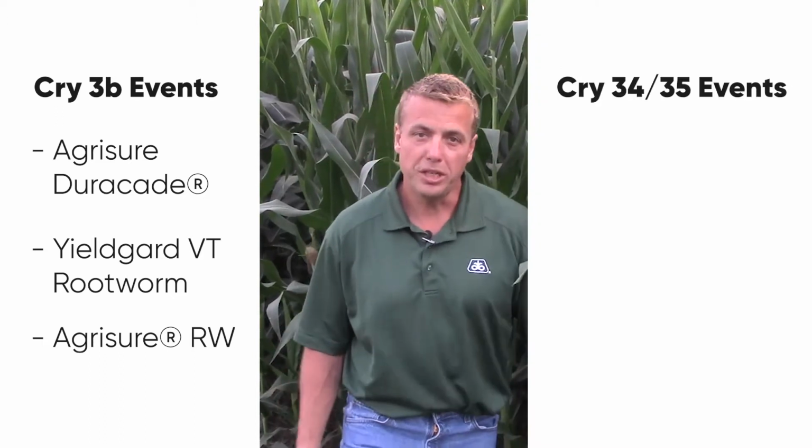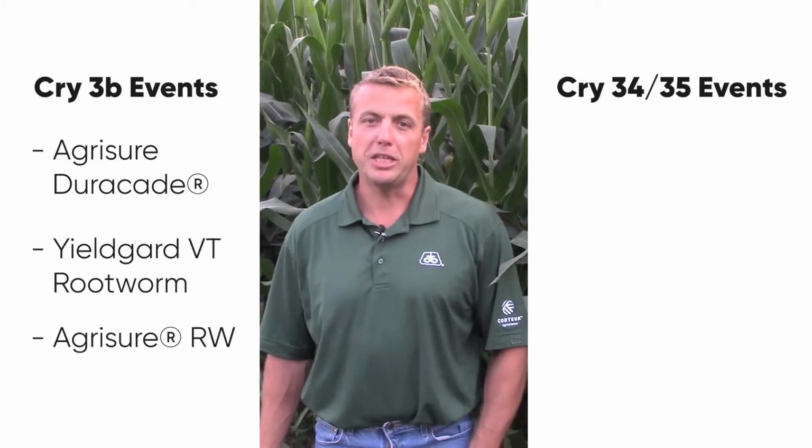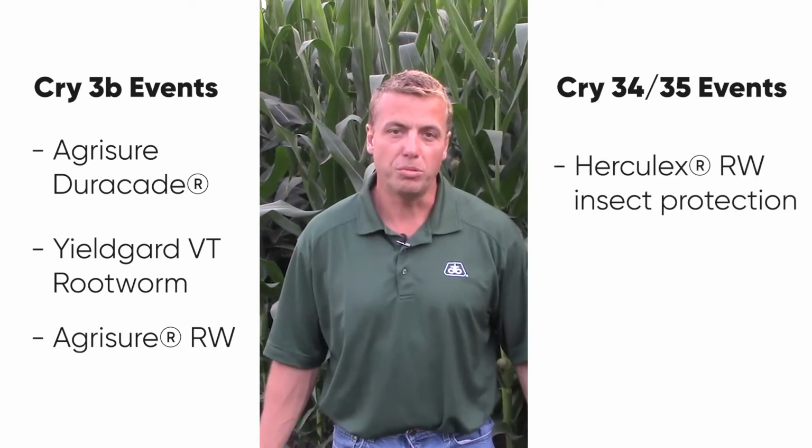Now, when it comes to traits out in the industry, we can basically divide them into two different categories. And as you can see from the chart, one can be grouped into what we call the CRY3B proteins, commonly Duracade, VT3, and the AgriSure MIR 604 event. Now, the majority of the weight that's being carried by the rootworm technology out there is the Herculex rootworm trait.